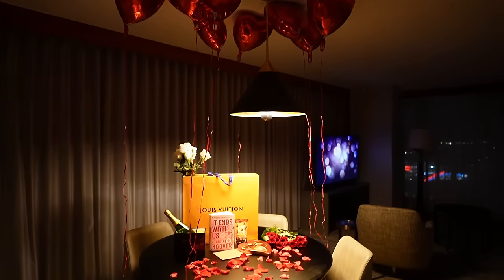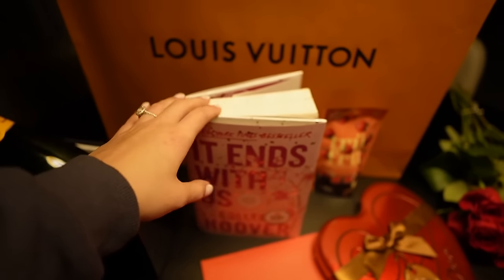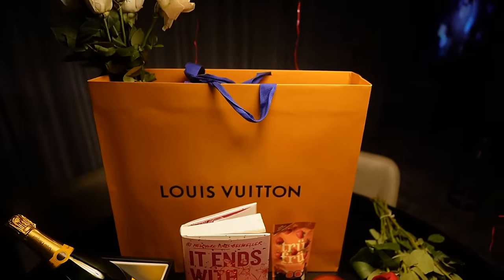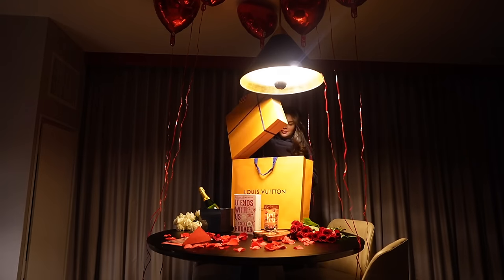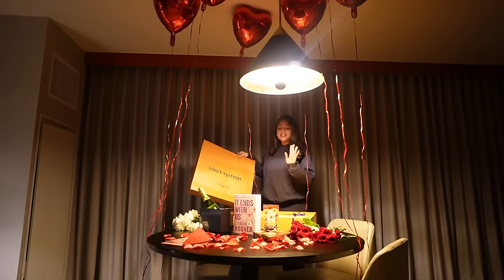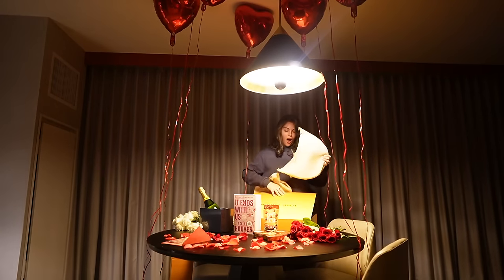Guys, how cute. Oh my God, you know what's funny? I actually read this book already, but it's the thought that counts. He got Louis Vuitton. Aw, you guys. I literally just left everything outside the room. Let me bring it in first. Goodness, it's heavy. I was 1000% not expecting all this. This is crazy.